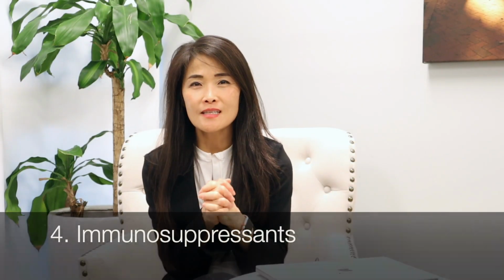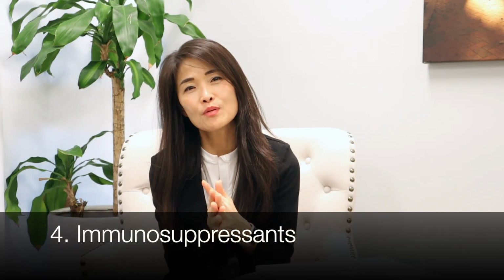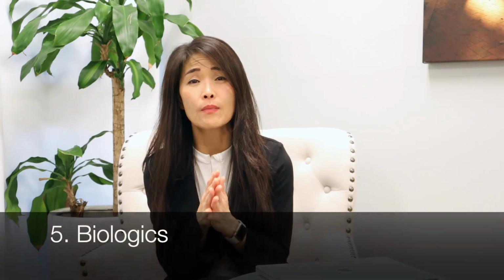Fourth, immunosuppressants. These are medications that suppress the immune system. Examples include Imuran, Cellcept, and methotrexate. Potential side effects may include an increased risk of infection, liver damage, decreased fertility, and an increase of risk for cancer. Fifth is biologics. A different type of medication, like Benlysta, administered through the IV can decrease symptoms in some people. Side effects include nausea, diarrhea, and infection. Six is Rituxan, or rituximab, also used for tough cases with lupus. Side effects include allergic reaction to the IV and infections.